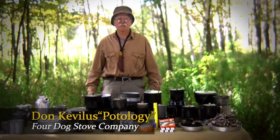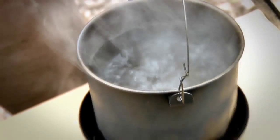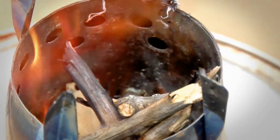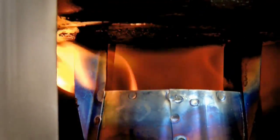It's going to be about what I call potology. Well, what's potology? If you've got a fire or a stove, you need a pot. And in cooking, mostly with biofuels, I prefer to burn wood myself. That's what I do. I make stoves to be burned with wood.